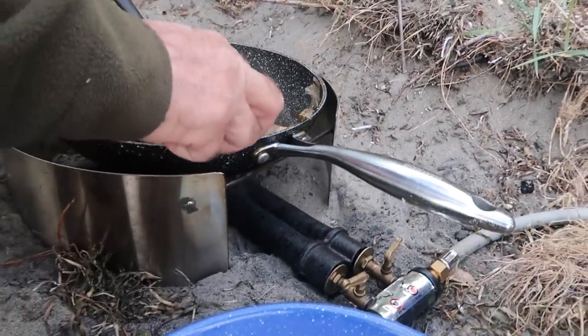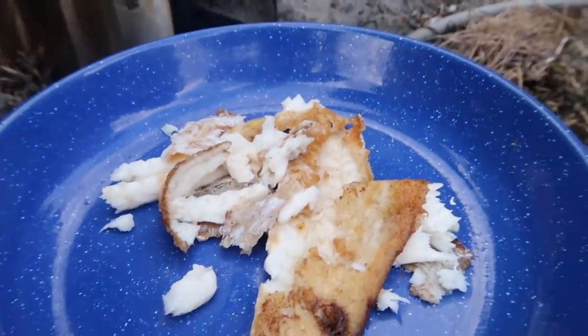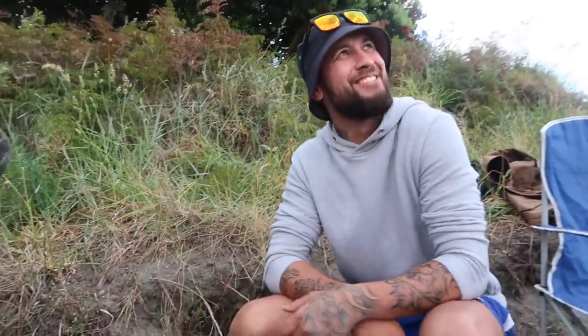You want the eyes, Michael? A bit small, those eyes. Do you eat fish eyes? Nah, not no more. Don't you? I think I ate too many when I was young. You guys are probably in Canberra, eh? You alright? There you go.